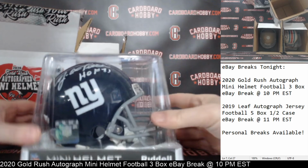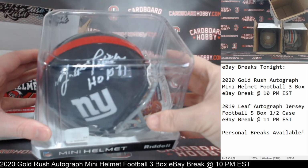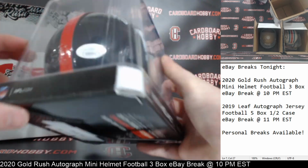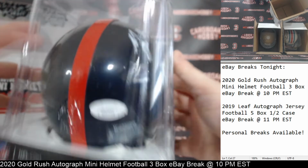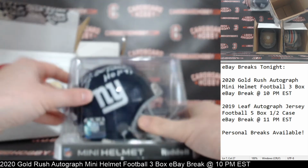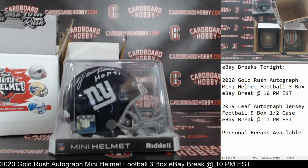And the Giants. Y.A. Tittle. For the Giants, Hall of Fame 71 inscription. JSA certification, and JSA cert in the bottom. And the Giants striking last. Real nice Y.A. Tittle. Pride 5606 rocking the Giants. Beautiful hit for the Giants.